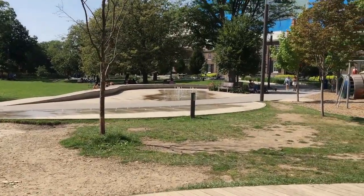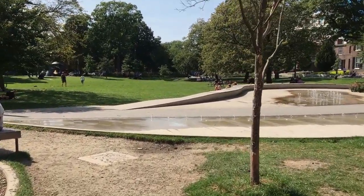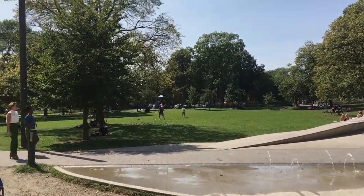Walking into Grange Park is like stepping into a realm where art is intertwined with everything. The sculptures blend in with the park's natural beauty and beckon us to have a meaningful relationship with them.